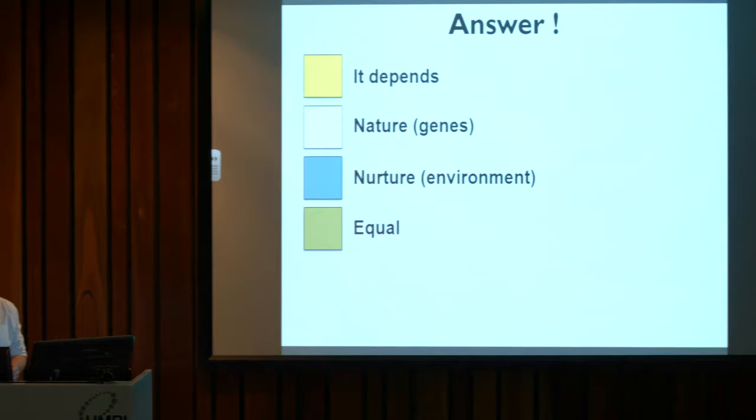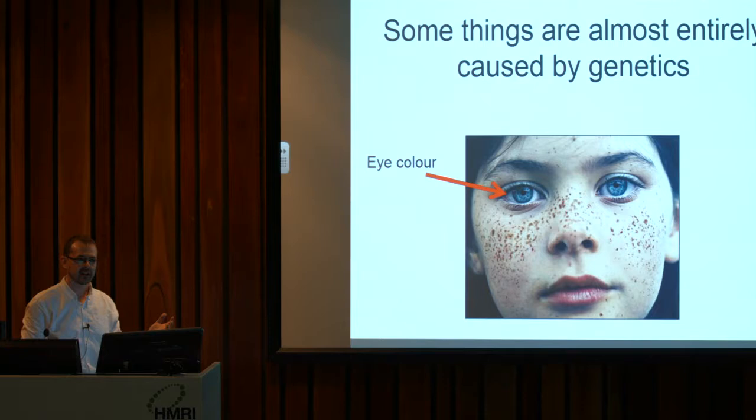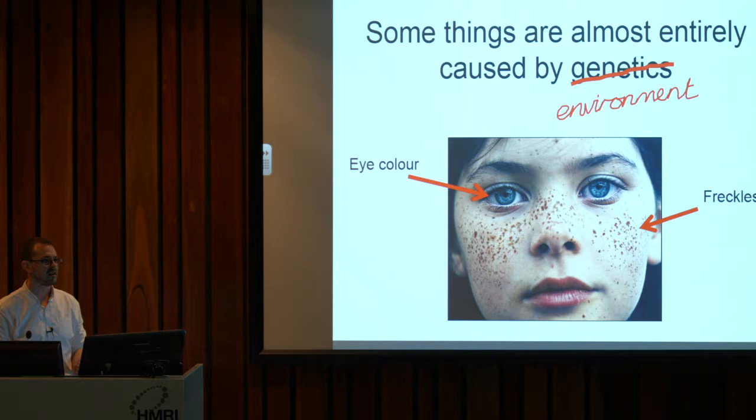So here's a good example. Some things are almost entirely caused by genetics. Eye colour. In this girl here, she has blue eyes. They would always have been blue. It doesn't matter what she ate, what she drank, how she lived. They would always have been blue. And it's the same for everyone else here. But there are other things that are caused by environment, such as the freckles on this girl's face, which are caused by sun exposure. So if she hadn't had as much sun, she might not have had freckles or as many.